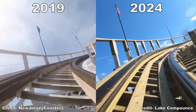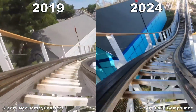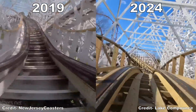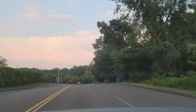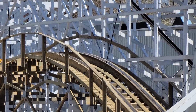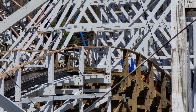They added some banking on the first and second turnarounds. Then they adjusted the profiling on the lower bunny hills. This reduced the once violent and often painful laterals, and they instead added some airtime. I famously said that the road into Lake Compounce offered more airtime than Wildcat in my 2021 review. That simply is not the case anymore. This ride now has some legit airtime.